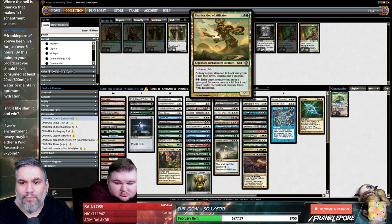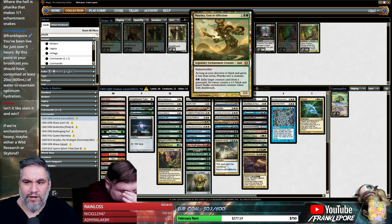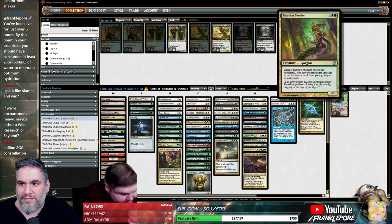Exile a creature card. Here's the thing. The problem is we have 11 creatures in our deck, so we're only gonna be giving them creatures. We're never gonna exile creatures from our own graveyard. Yeah, that's not very good.